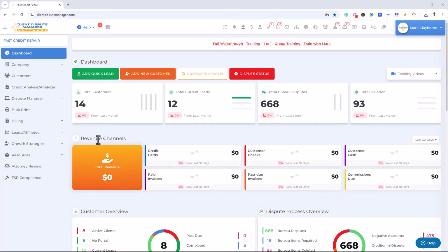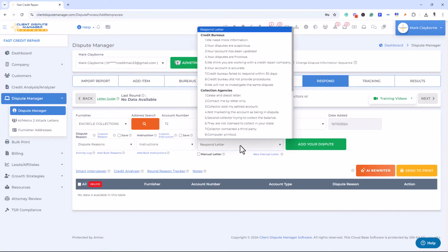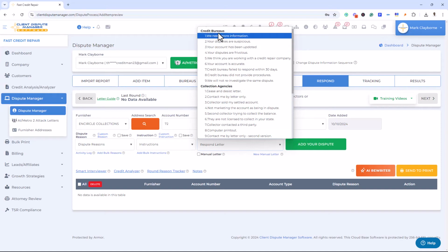All right, so we're logged into the Client Dispute Manager software, and I'm at the dashboard right now. So what I'm going to do is go over to the Dispute Manager screen, simply click here, and then click on Dispute Manager. Now I'm on the Dispute Manager screen, and I'm on the Respond screen, and this is the screen that has all of the Respond letters. As you can see right here, if I click on it, it'll tell us about all the credit bureau Respond letters. These are for the stall letters that credit bureaus will typically send, and we can use our Respond letters to respond to their stall letters.